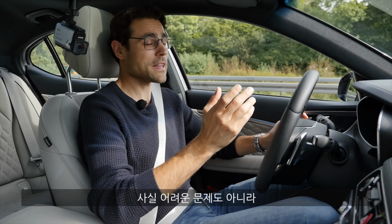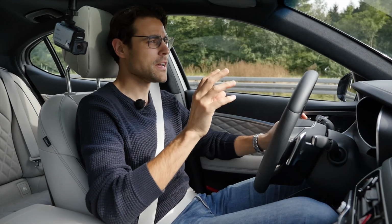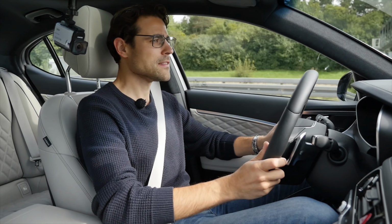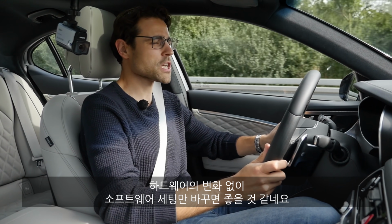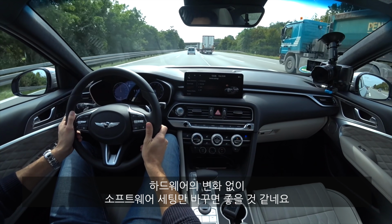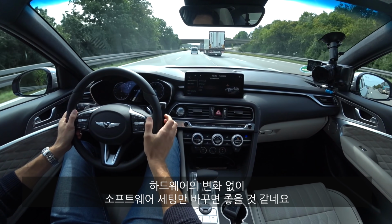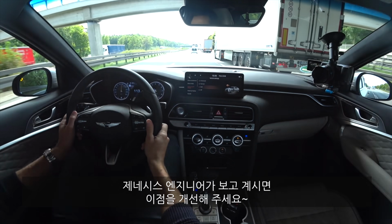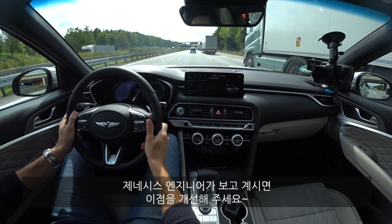They should improve that, and that's not too hard to do. That's a thing of testing and just calibrating the software. They do not necessarily need to change the hardware for that. They can just change the software settings of the steering wheel, and then it should be fine. So if the Genesis engineers are watching this right now, this is definitely something to address.